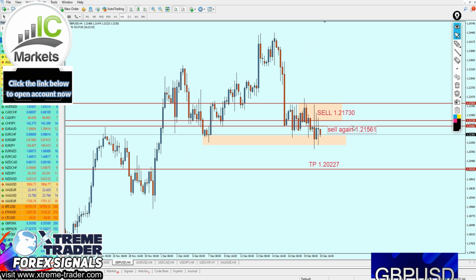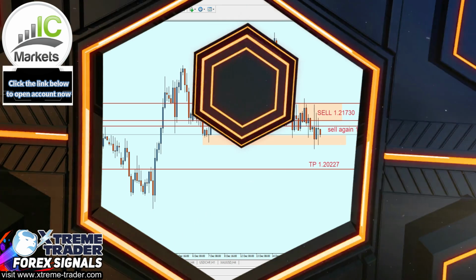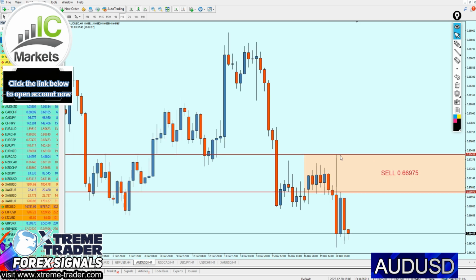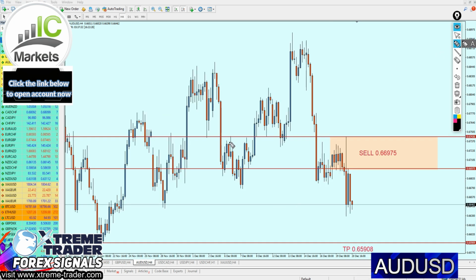Let's now move to the AUD USD. Also, AUD USD is running very well. I think the market has reversed exactly at the edge of the safe zone, which is really fine. No one can argue about this signal that it is still working perfectly well. And by the way, this was really one perfect entry.